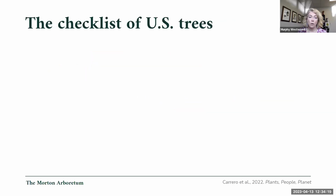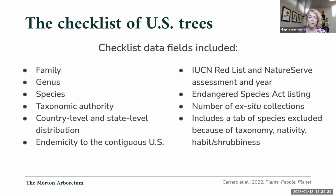So what did we find? Well, let's start by going through that checklist. What did we find when we resolved all of those different resources that were out there and matched them up against this Global Tree Assessment tree definition? What we did was create a checklist of data fields that included the family, genus, and species of all of the entities that we recognized as trees in the lower 48 United States.